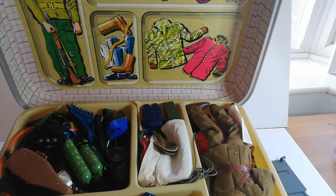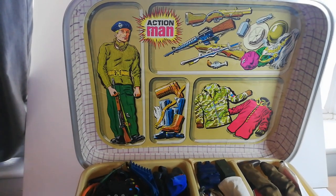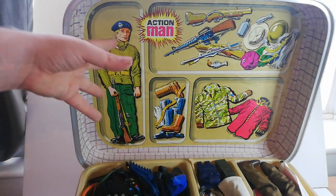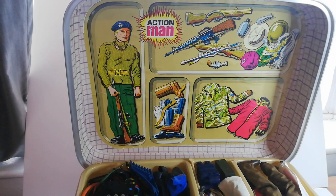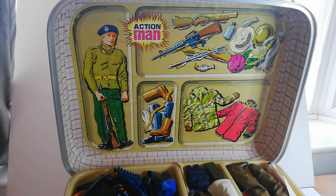Wow, wow, wow. Look how cool that box art is. That to me is amazing. I really love toy artwork, toy box art. It really kind of sells a toy for a lot of kids back in the day, and it's one of the things that's missing from branding nowadays.